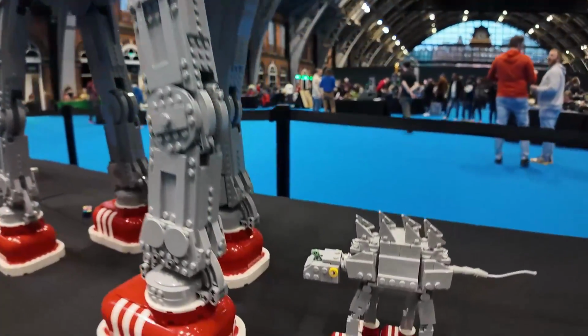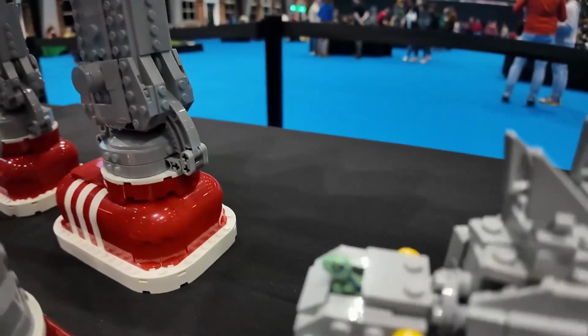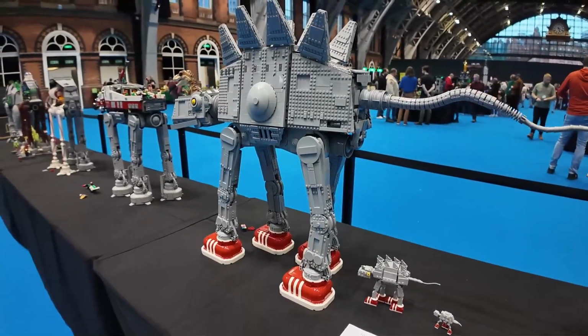But look at all these smaller models here of it as well. That's really... And look, that one's even got a dinosaur in it as well. That's so good. It's ridiculously good. The devil's really in the detail. Now this one I really like as well.